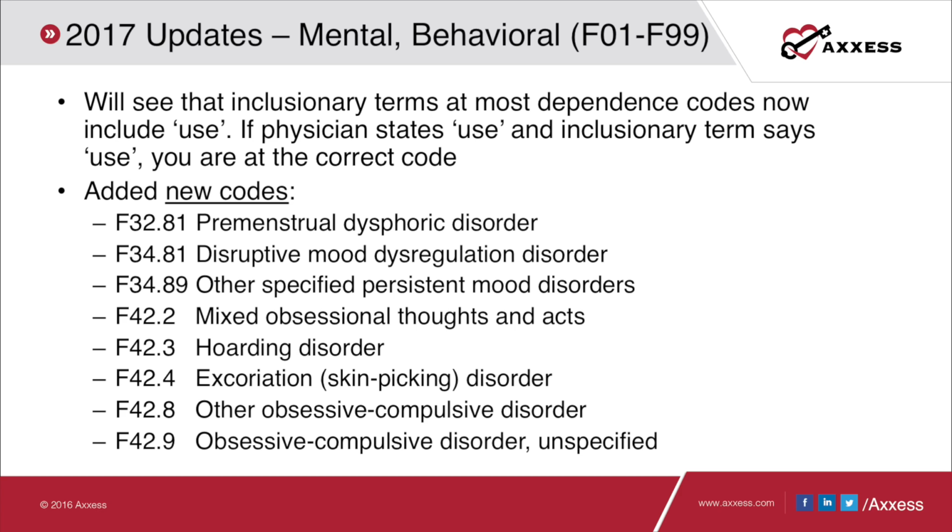But you'll see F32.81 premenstrual dysphoric disorder. You'll see F34.81 disruptive mood dysregulation disorder, F34.89 other specified persistent mood disorders, F42.2 mixed obsessional thoughts and acts, F42.3 hoarding disorder, F42.4 is that new excoriation or skin picking disorder, and then F42.8 is other obsessive compulsive disorder, and F42.9 is your unspecified obsessive compulsive disorder. So hopefully your psychiatric nurses will love that you have more things to choose from here that certainly can apply in home health, like hoarding and skin picking and those types of things.